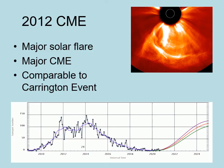So the good news is that something like the Carrington event doesn't happen all the time. Otherwise, civilization would be thrown back to the Dark Ages. But the bad news is it does happen now and then. There was actually a coronal mass ejection in 2012 resulting from a major solar flare, and that was believed to be almost as big as the Carrington event.